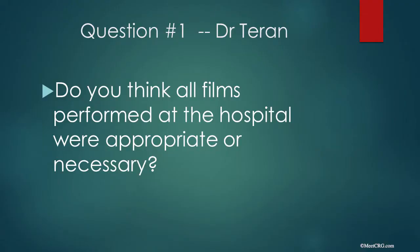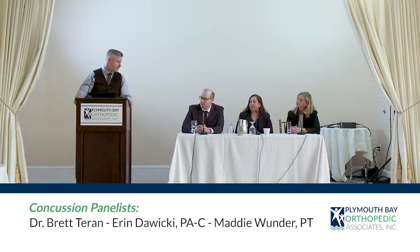So first question I'm going to throw to Dr. Turan. Do you think all the films performed at the hospital the day before were appropriate and necessary? Certainly, if there is a suspicion for major injury, neurologic change, certainly it's appropriate to get some scanning. You'll see CT scan being the common one for any whiplash or concussion. But getting an MRI acutely really isn't going to be very helpful at all, in most cases.